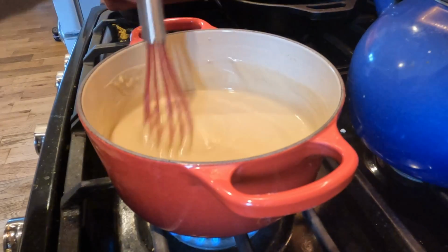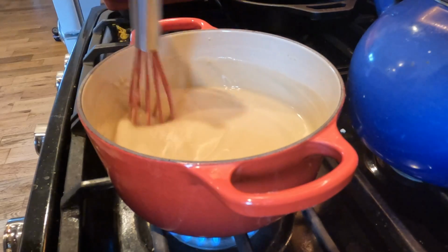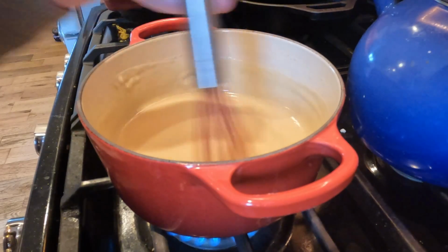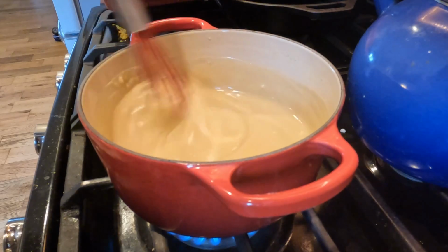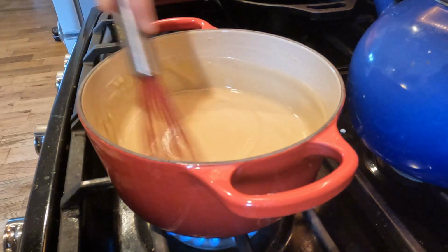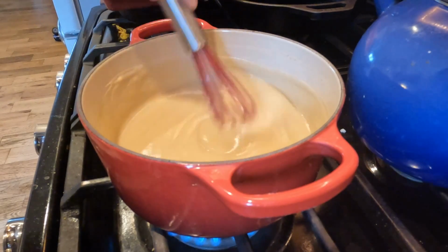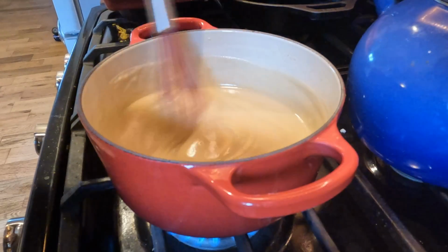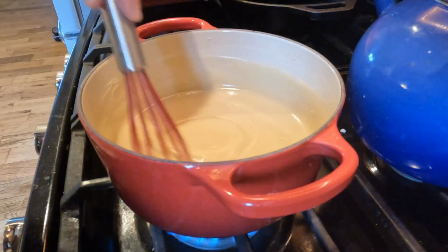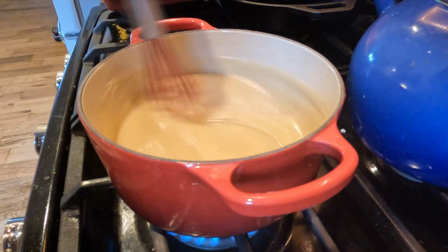Literally taken less than 5 minutes. It is a 2 ingredient replacement for a can of cream of chicken soup that is gonna have at least 20 ingredients. So this is a really good option for our budget meals, and really just in all of our cooking, it's just a really good option to avoid processed ingredients.